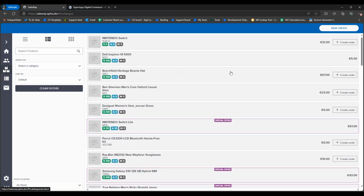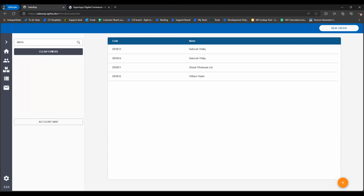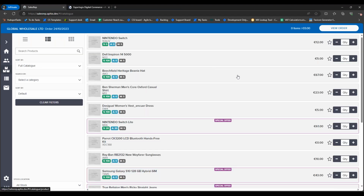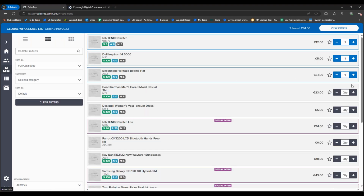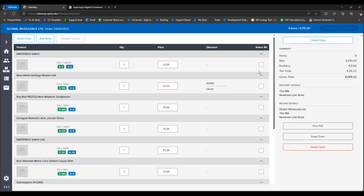But if I choose something like, say, what's a good example? Let me see. I'll choose a customer first of all. So new order. Just going to add a host of products. And I can see immediately that what it's done is it's synced into the ERP system. So it sees what custom pricing is set in place for that customer.